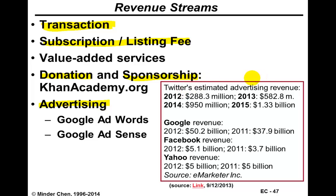Companies like Google or Twitter rely on ads for their main revenue stream. For instance, Twitter's, this is the estimation, 2012's revenue is 288 million, and estimated 2015's revenue will be $1.3 billion. Google now is dominating the internet advertising market. Their 2012's revenue is estimated to be 50 billion. We're talking about $1 billion units.